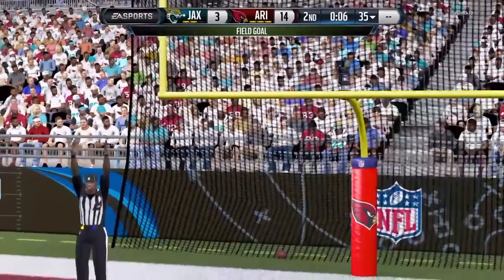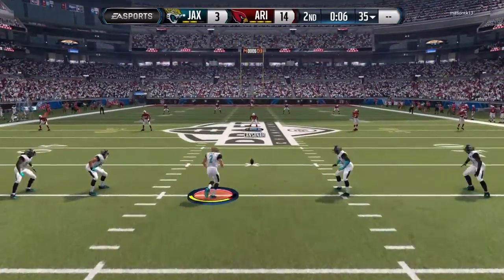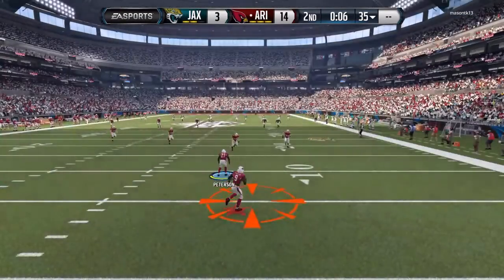Well, this guy's a machine. Every time he gets a chance to go out there and kick a field goal, it is right down the middle. Good job by the offense. Good job by the kicker.